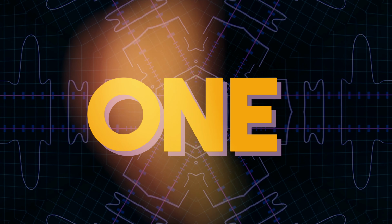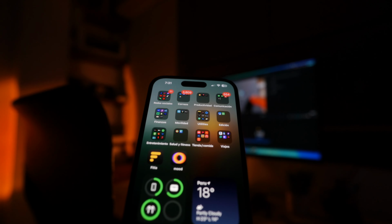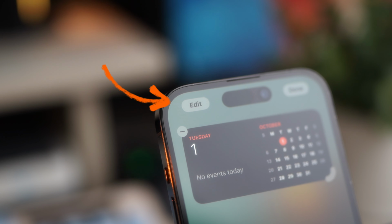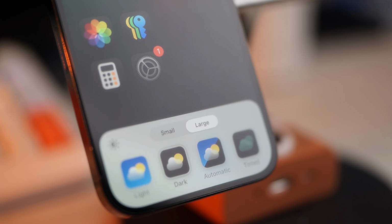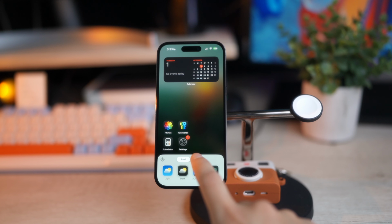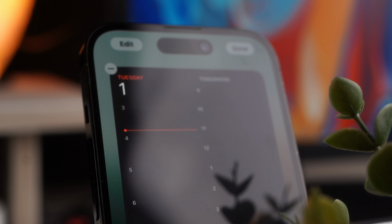Number 1. Now with iOS 18 you can customize your icons of your home screen. Just tap on your screen for a few seconds until you see this button, Edit, and then click on Customize. You will have a lot of options, like putting the colors you want, the size and names of the icons, also if you want the background to be dark or bright, and the size of the widgets.